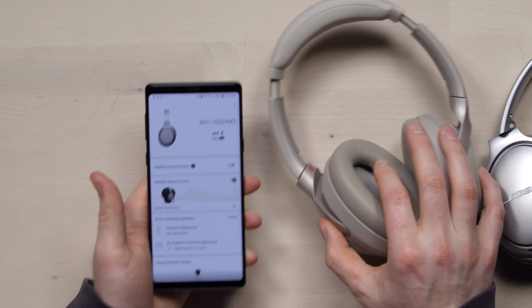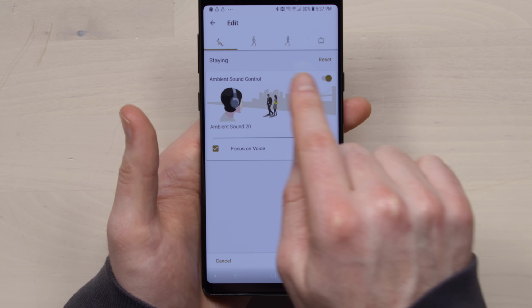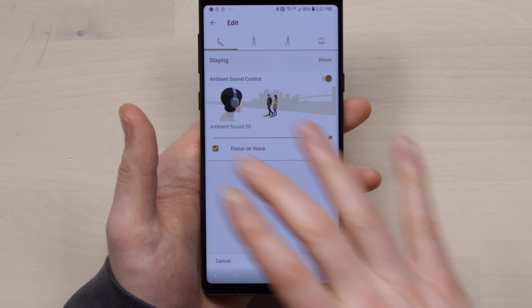Oh, wow. Okay, so here's their app. Adaptive sound control. Noise canceling. Oh my God, that is crazy. Okay, so it gives you control over ambience based on your circumstance. And they give you these images in order to distinguish what the activity might be.